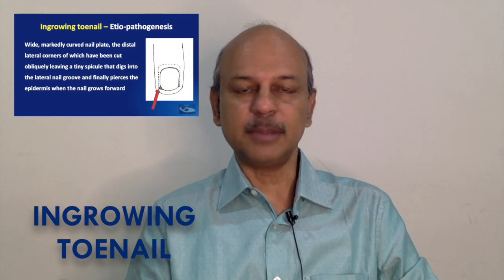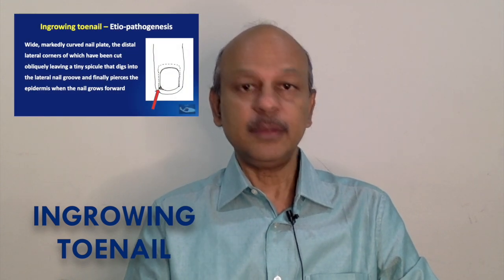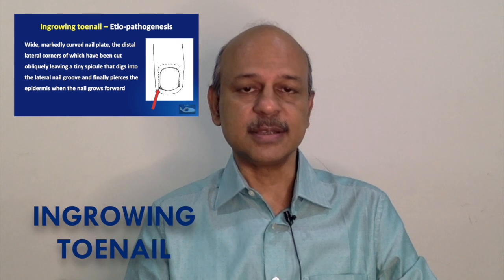Before we talk about the management of this condition, we need to understand why it occurs, because if this is not corrected, even an excellent surgery will result in a recurrence of the problem.